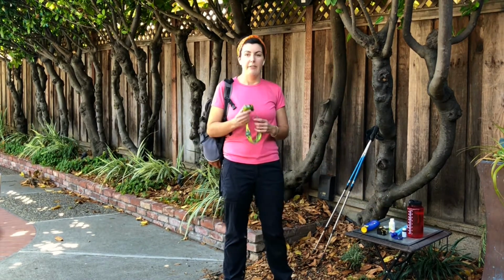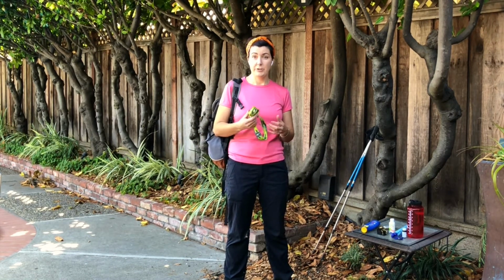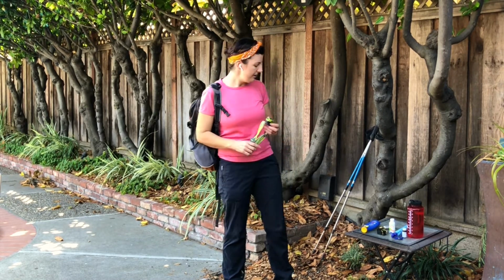You want to have a headlamp or a flashlight, some kind of light, and extra batteries for it. Sometimes you get lost. Sometimes there are circumstances that make your hike go on longer than you expected, and you just want to be prepared. You never want to be caught in the woods in the dark with no way to see your way home. So have a light and batteries.